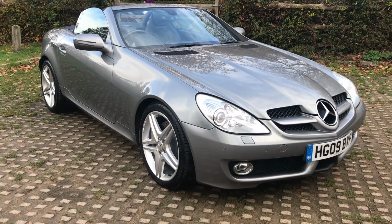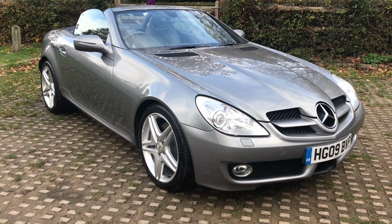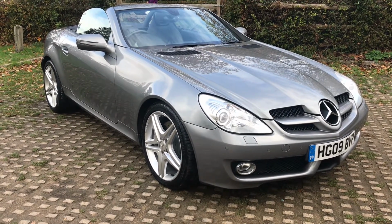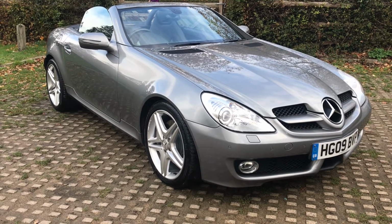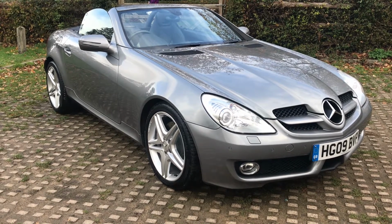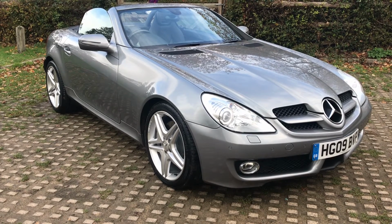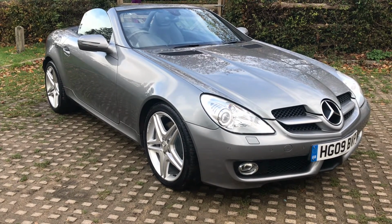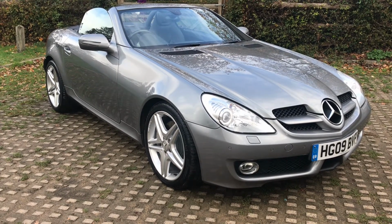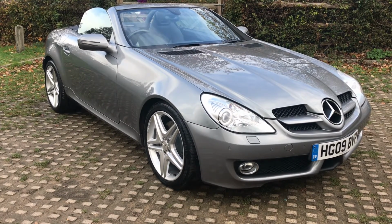This SLK is truly something special. If you're looking for one of these and you want a good one, I really don't believe you will find one better than this. It has everything that you would be looking for in a car like this. It is in fantastic condition inside and out, as we'll see in a minute as we walk around the car. It has low owners, low miles, full Mercedes service history, and has literally never been worked on anywhere else other than Mercedes. It is the top model, it is the 350, and it drives absolutely fantastically.